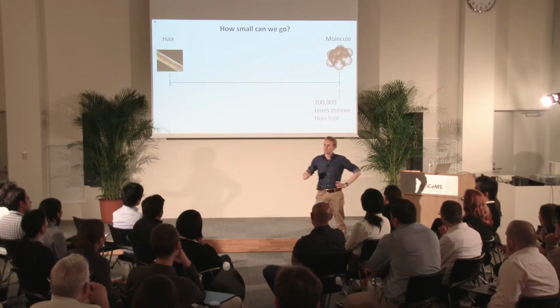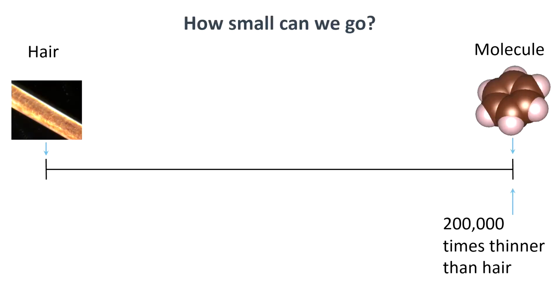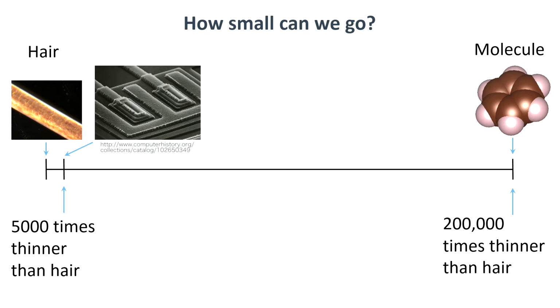On the left-hand side here, we have a hair, a beautiful golden hair like my own. On the right-hand side, we have a single molecule. This particular molecule is about 200,000 times thinner than a piece of hair. This is the smallest conceivable size that a material could become. Our computer transistor is about 5,000 times thinner than a piece of hair. That's where it is, a very long way from a molecule.